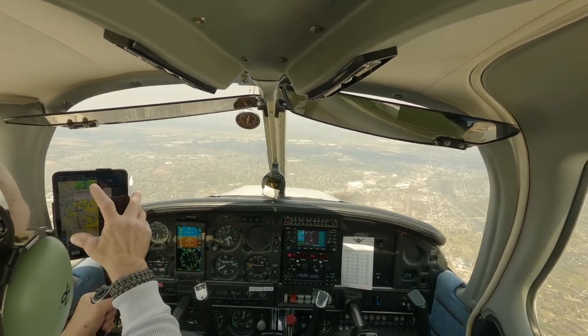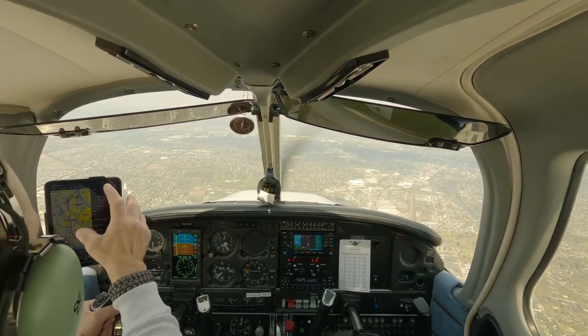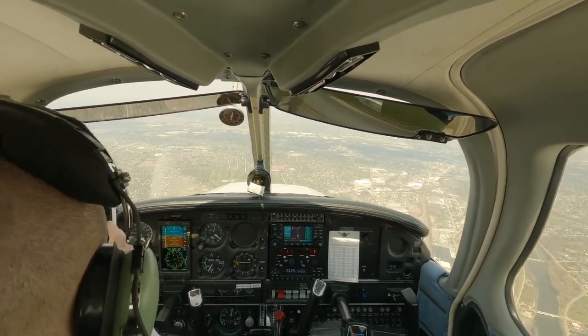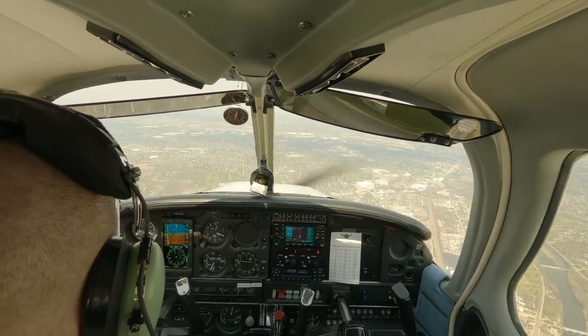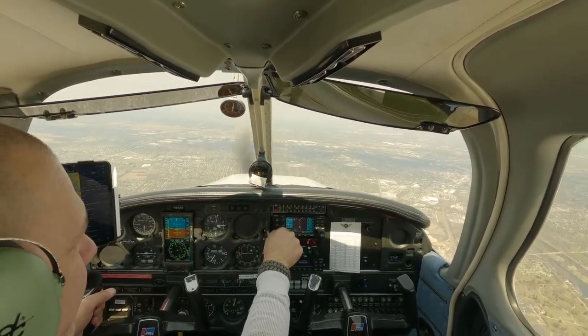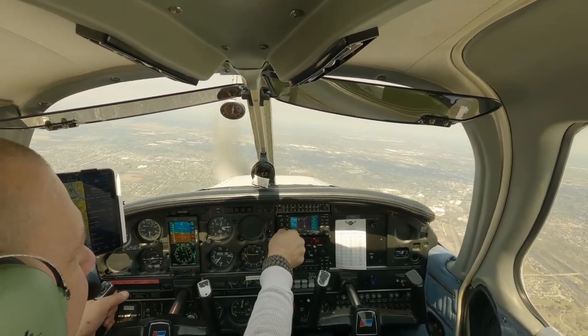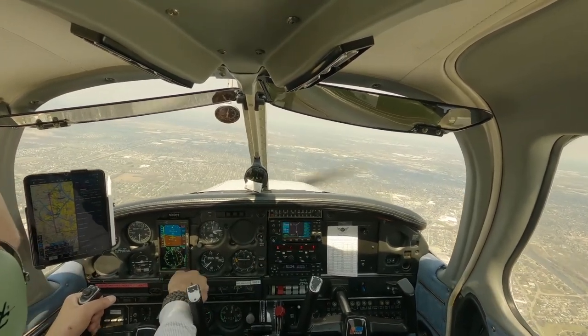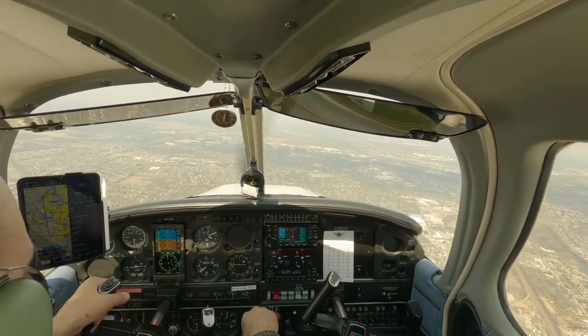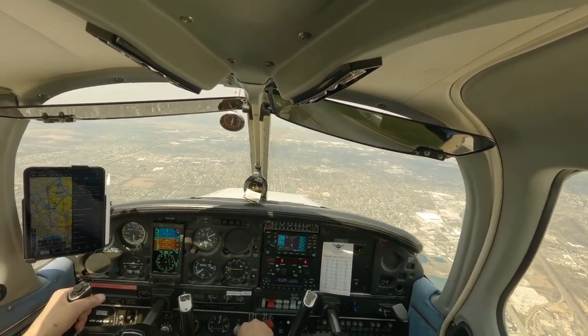6-0 Papa, turn right heading 070, intercept the localizer. Intercept the localizer. So we're going to be going to DuPage, which is going to be 120.9. 120.9. 2,500. Oof. Getting bumpy.